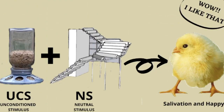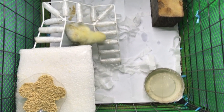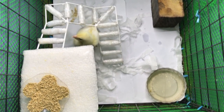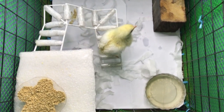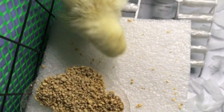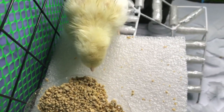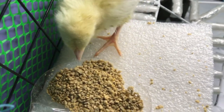During the second phase of the classical conditioning process, the stairs are repeatedly paired with chicken feed. As you notice in the first video, the chick is still confused, but when the chick recognized that the chicken feed is associated with the stairs, it will go up and eat the food. As a result of this pairing, an association between the stairs and chicken feed is formed. At this point, the stairs become known as the conditioned stimulus.